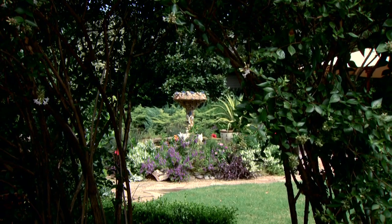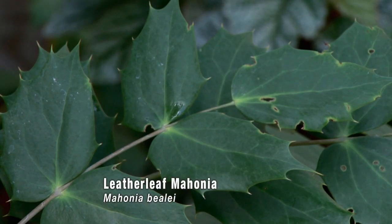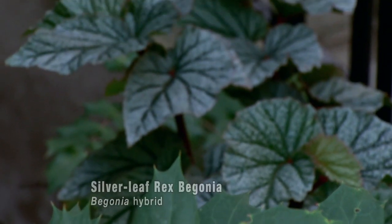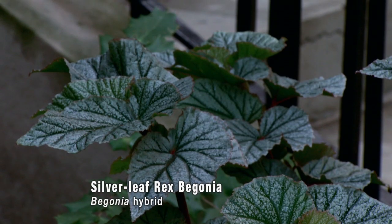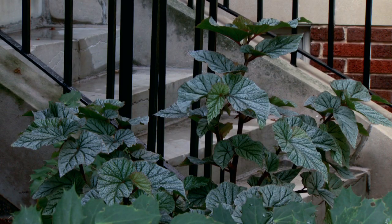There's another little one that I have to mention because I found it so interesting. The Mahonia, which is such a rough and tough looking plant, set against that Rex begonia. Oh, I know. The contrast of the textures and the colors really works. That Mahonia has just a hint of silver or blue to it, and then that Rex begonia really has that silver light to it.